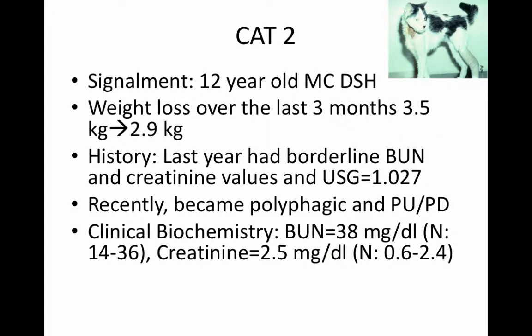So let's take a look at the second cat, which is a 12-year-old male castrated domestic short hair. It's shown weight loss also over the last 3 months, going from 3.5 to 2.9 kilograms. In the history in the last year, it had borderline BUN values and creatinine values and also urine-specific gravity that could show some concentration at 1027. Recently, the cat became polyphagic and polyuric polydipsic, and it has a slightly elevated BUN and slightly elevated creatinine.